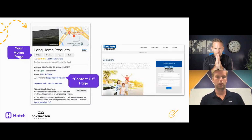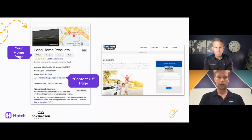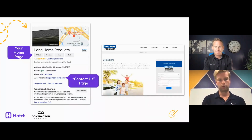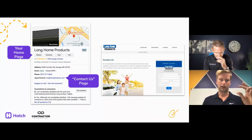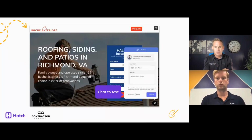So if somebody's looking for roofers in Savage, Maryland, for example, and they click that link, that shows intent, right? So make sure that you're funneling people who are ready for an appointment into that appointment page instead of having them go on your website and search for a free estimate. Have that direct link to the contact us page. It'll help you convert more of your website visitors, because that's really the goal here. Once you convert those website visitors, obviously it's important to follow up with them as quickly as possible.